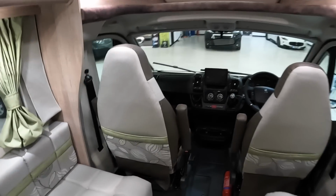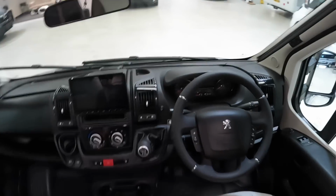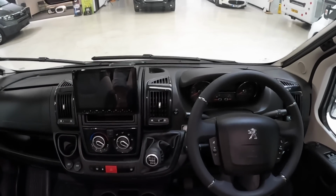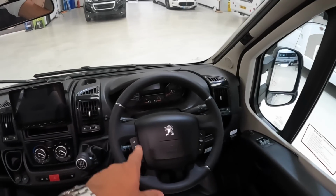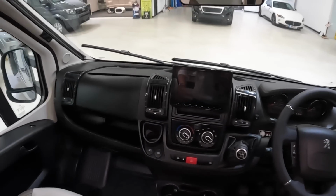And then if you come right up to the front, as I mentioned, these seats will swivel round, and it's a usual Peugeot cab. So you've got the big touch screen in the centre, that's for your reversing camera, your navigation, your entertainment, all that kind of stuff is there. It's a manual 6-speed gearbox in this one. You've got the steering wheel controls for the stereo volume and your phone and so forth. And that's all pretty much what you'd expect.